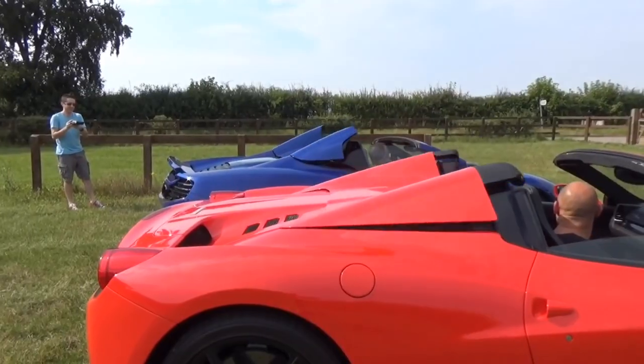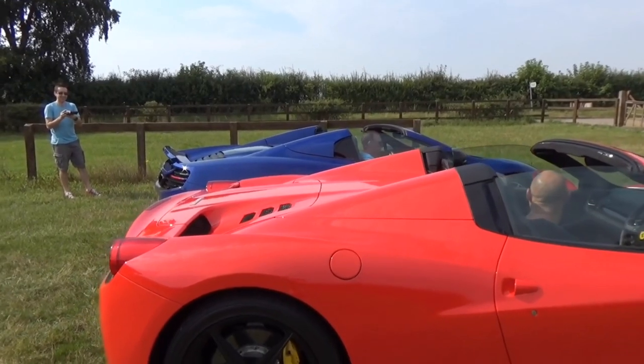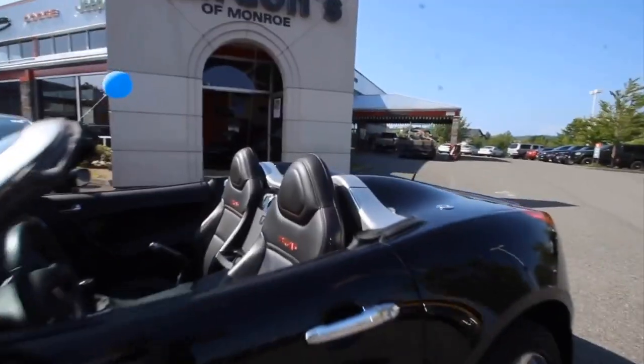So advantage Ford GT, because the nacelle, although it's a cool new name, other cars have the same thing. The Ferraris have the same thing. I think even the old Pontiac Solstice convertible had the same thing. So it's not a new design feature.